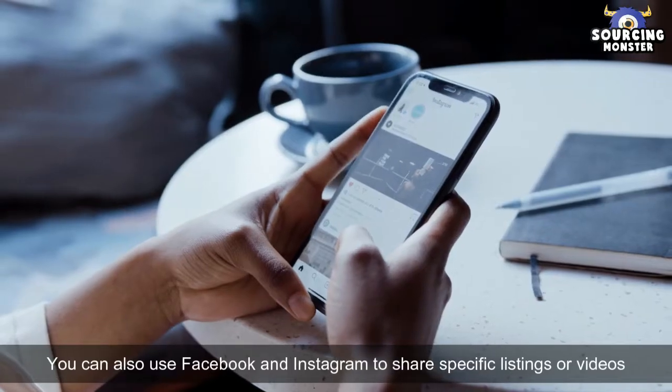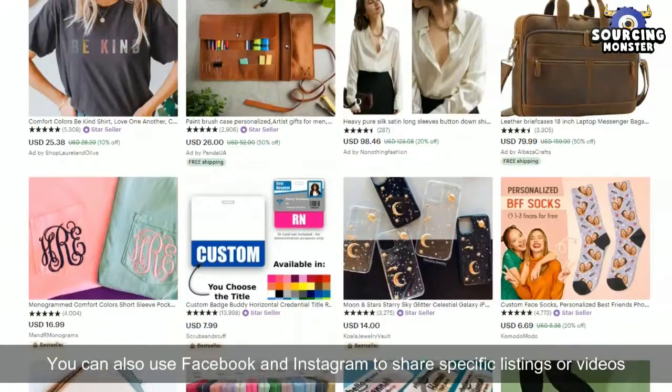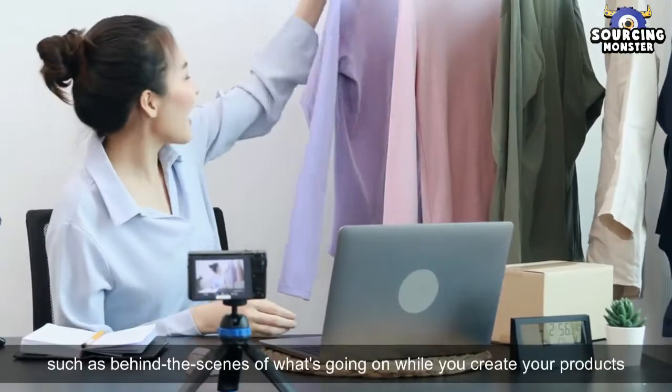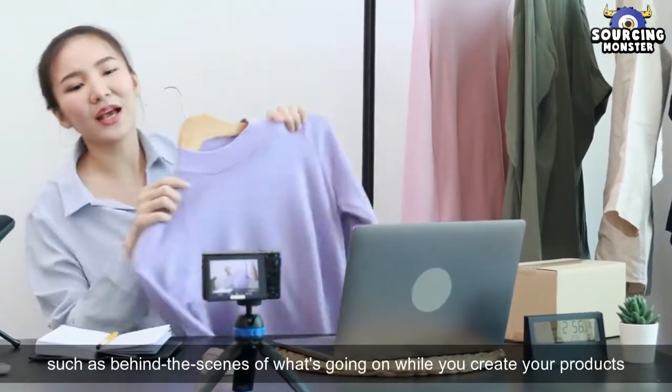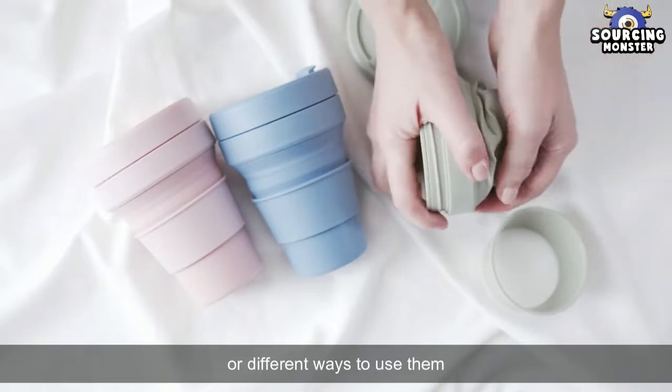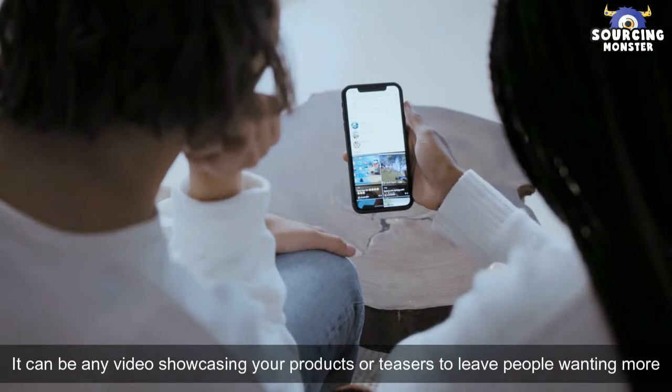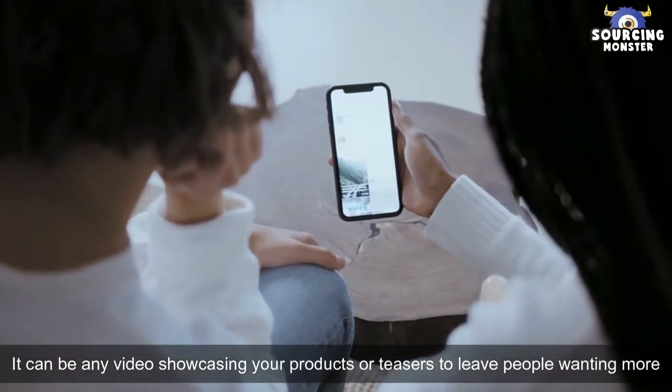You can also use Facebook and Instagram to share specific listings or videos, such as behind the scenes of what's going on while you create your products, or different ways to use them. It can be any video showcasing your products or teasers to leave people wanting more.